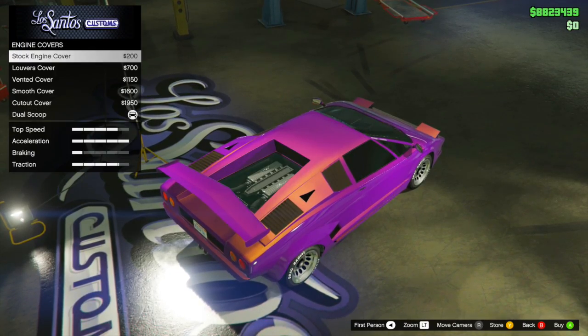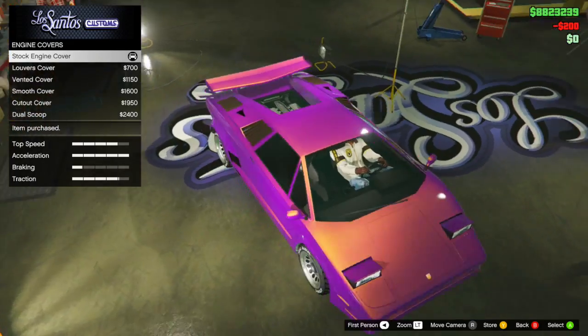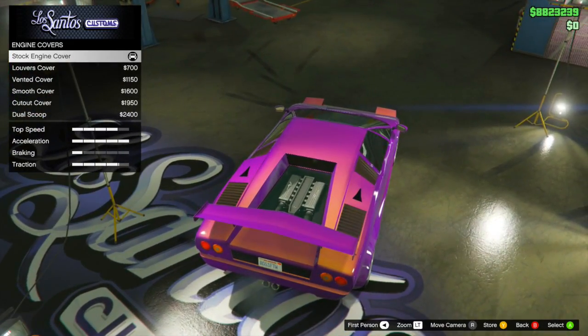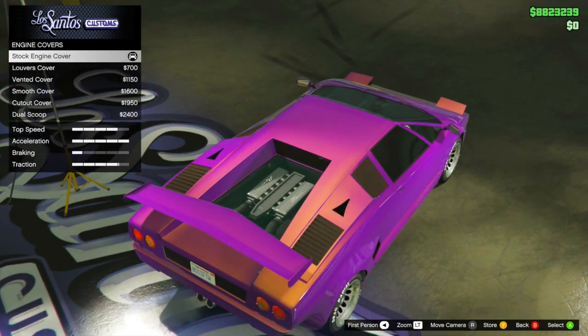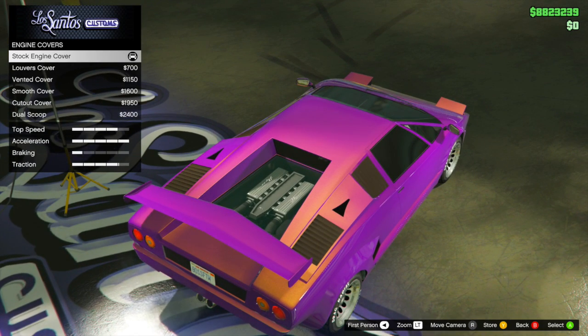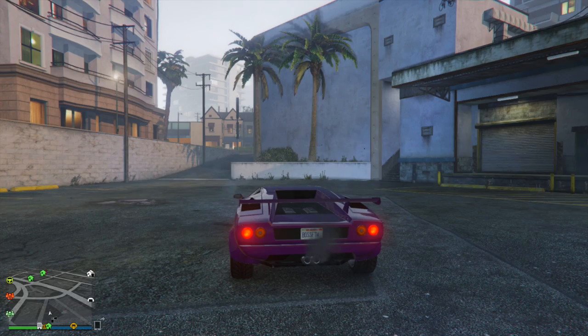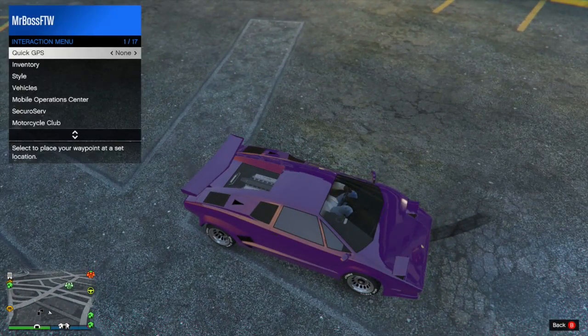We have a couple options: the stock, Levers, vented, smooth, cutout, and dual scoop. So there's two that are pretty normal. So there's actually only two that can be opened: the stock engine one and then the smooth cover. The rest are either fixed modifications to the car, or it wouldn't make sense for the hood to open. But for the smooth and the stock ones, you can open it.